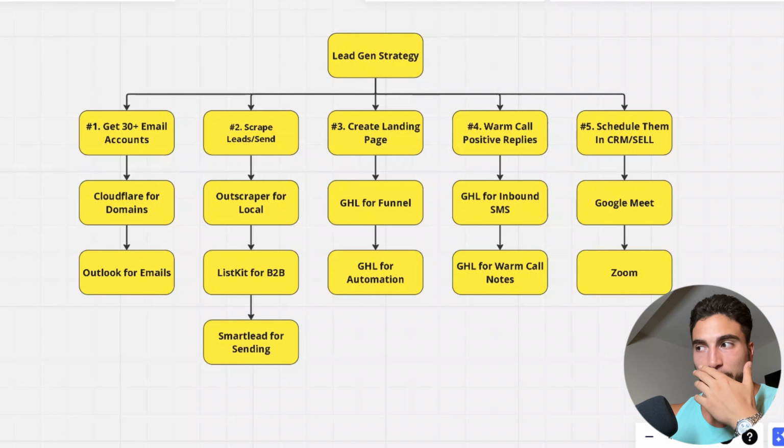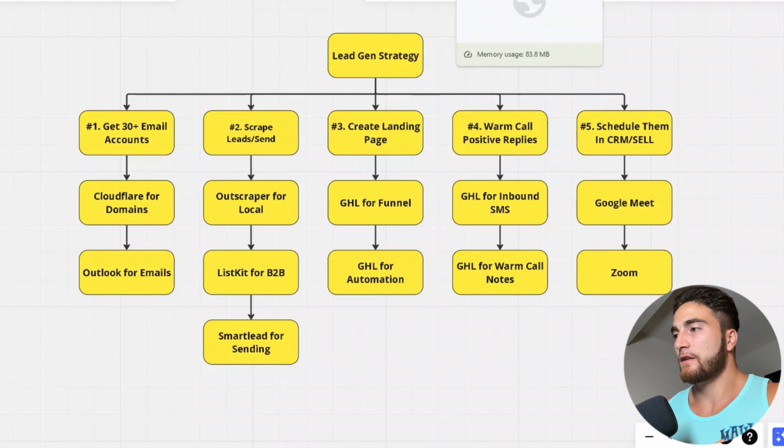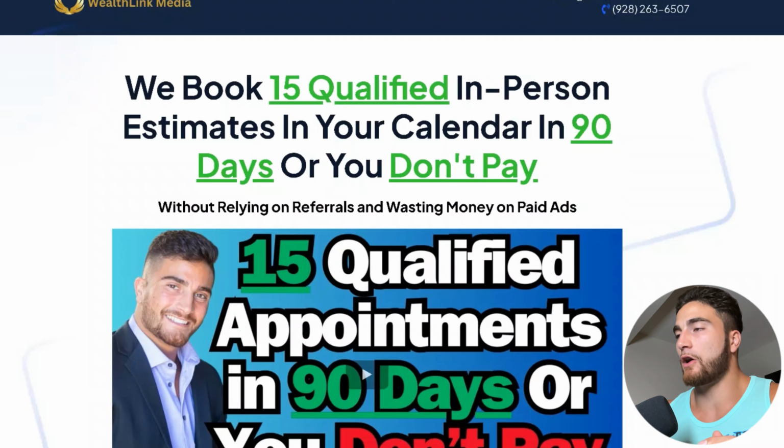And then once you have that put together, you want to create a landing page that's actually functional and effective and it's going to work, right? So this is our landing page.